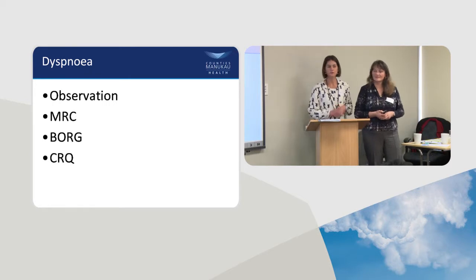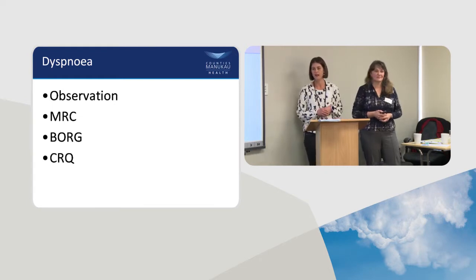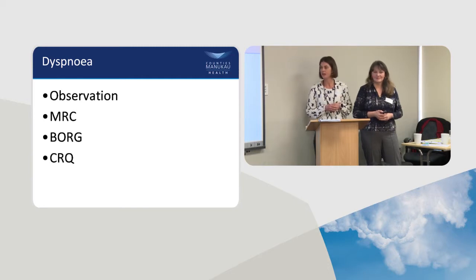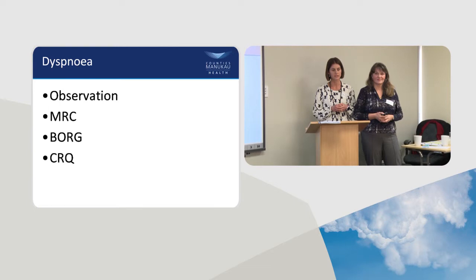In terms of how we can measure someone's dyspnea or their breathlessness, as Nicola's already alluded to, our observational skills are just so important. How do they manage to walk from the waiting room down to the corridor? What's their breathing pattern like? Are they breathing through their nose, through their mouth, their accessory muscle use? Looking at their breathing at rest as well as looking at their breathing when they're moving. Some of the quantifiable scales that we can use are the BORG and the MRC. There is also a component in the chronic respiratory questionnaire that can be used to get a measure of dyspnea.